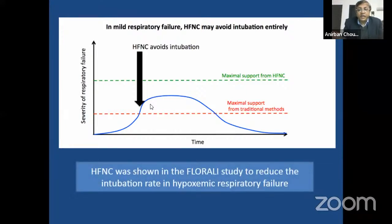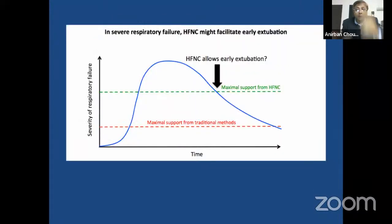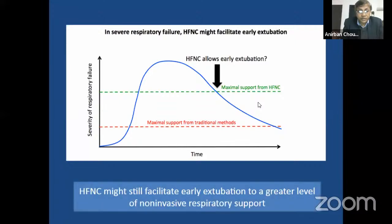However, in the Florelli study, it has already been pointed out, the intubation rate in hypoxemic respiratory failure. So this observation is based upon the Florelli study, but it is also important that in severe respiratory failure, it may facilitate early extubation, because here the green line is above the red line. So maximal support from HFNC is obtained here, so it can actually allow early extubation.